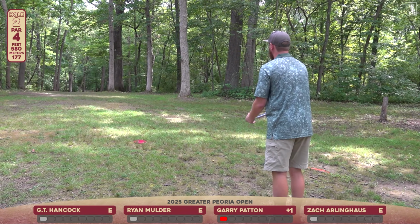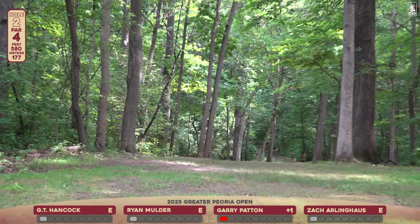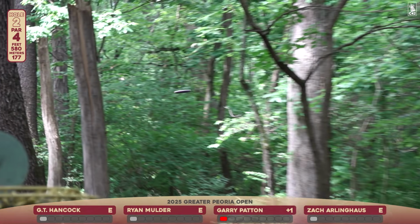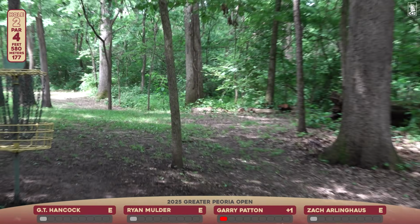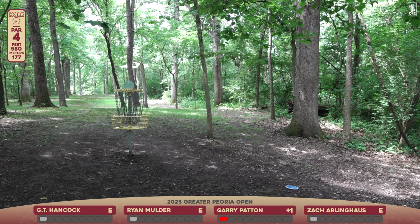Speed control is very key on this approach as the green does slope away behind the basket there. GT getting lucky on the left side maybe a little. Yeah, lets that go early and still finds a way to the basket.